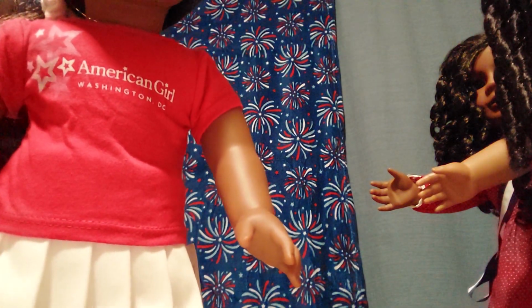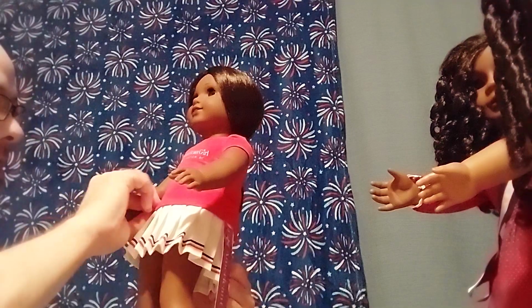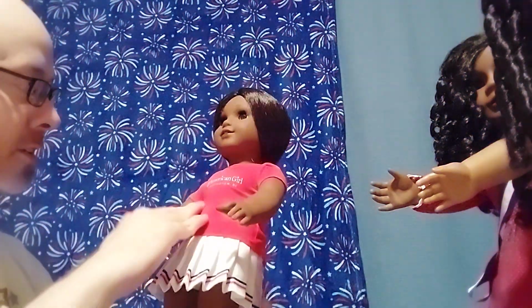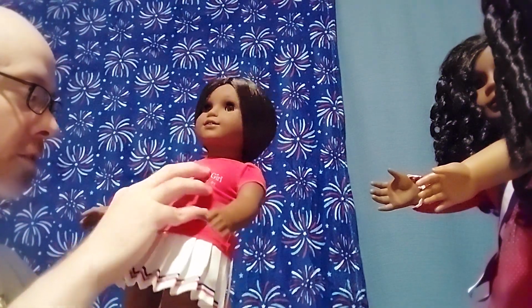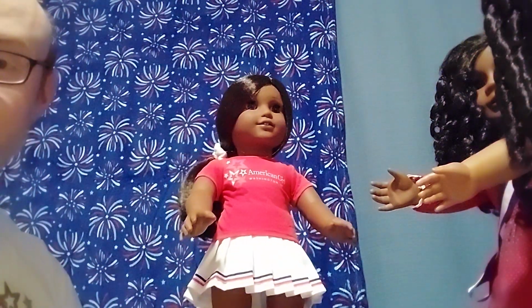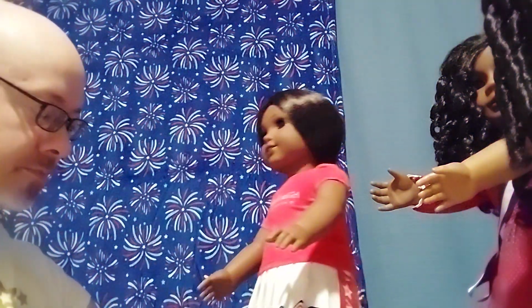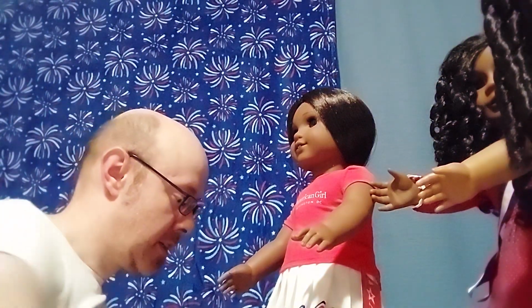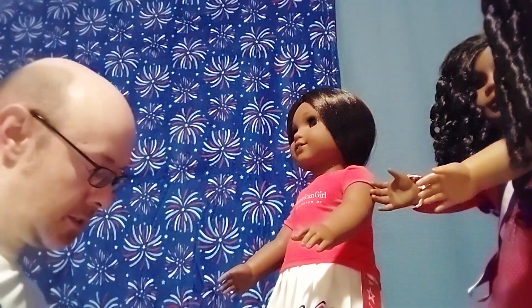All right, so here she is in American Girl, Washington, D.C. I do have to say, these could use a little bit of steaming or some kind of ironing. I don't know. Probably can't do the shirt where the text is, but it's a little bit of a cleaning up. All right, so that's what she looks like in that one. I don't remember what the final one was. Let's go see real quick.